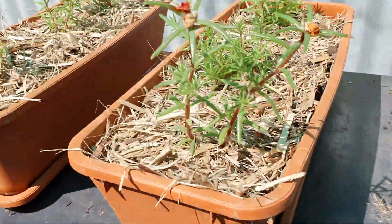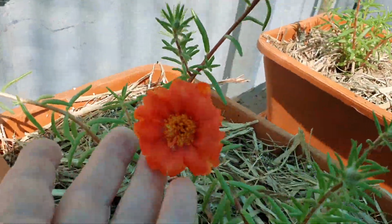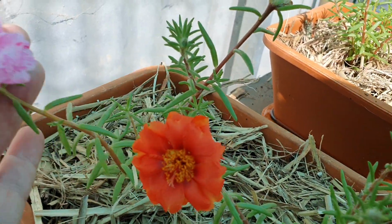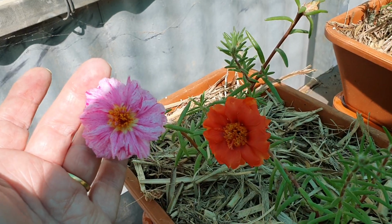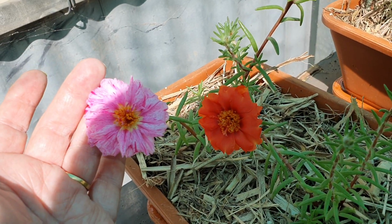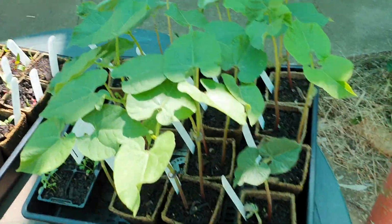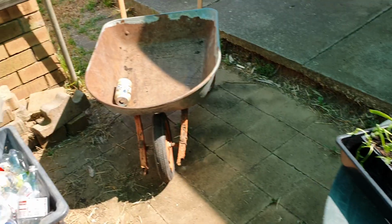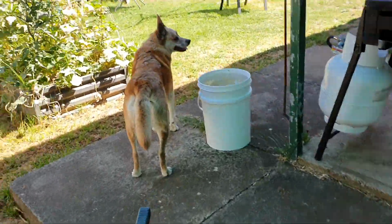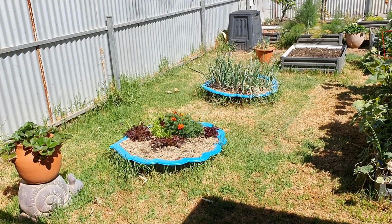And then over here is Patrick's portulacas. He loves portulacas, so he puts up with all my craziness in our marriage. So I like to grow things for him, and that includes flowers. And I forgot to say these beans are butter beans, if I didn't say that. So yeah, that's it. That's everything at the moment. Garden's starting to come back a little bit more recognisable.